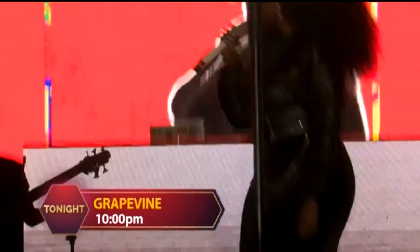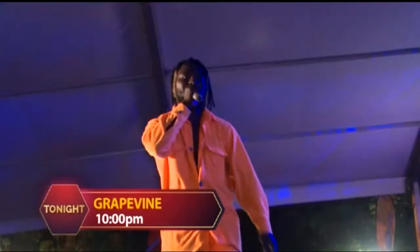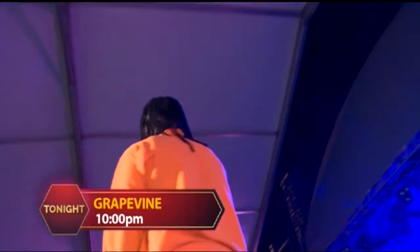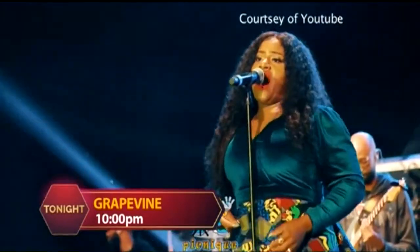Another female artist lined up to perform was Nikita Kering. Miss Nikita's performance prepared the stage for Soul Generation signee Nviri, the storyteller. The Witness in Me hitmaker Etana eventually stepped on stage and gave the revelers a beautiful performance.